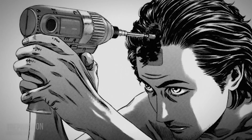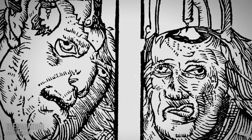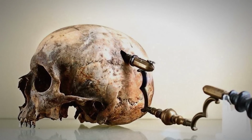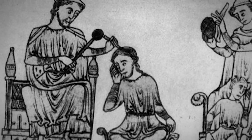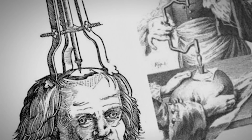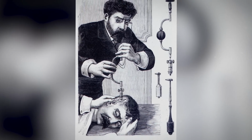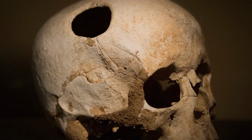Number 4. Trepanation. Trepanation involved the boring of a hole into the skull and thus exposing the dura mater, the outer membrane of the brain. It was used in the alleviation of pressure and to treat health problems localized within the head. It was thought to cure epilepsy, migraines, skull fractures, and mental disorders. However, such exposure of the brain to airborne germs would often be fatal. The most horrible thing is that anesthetics were not used.